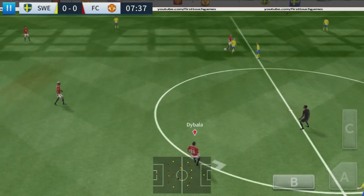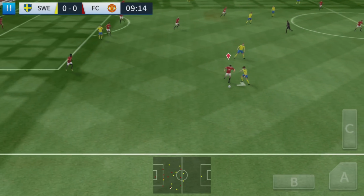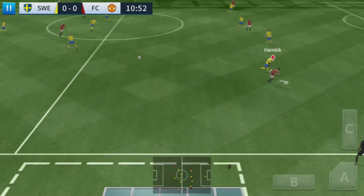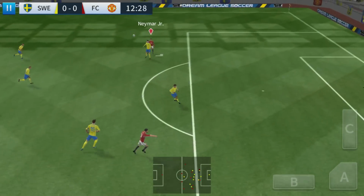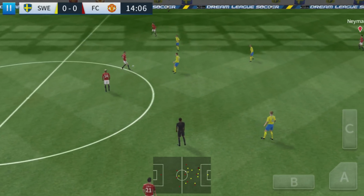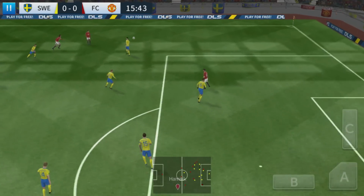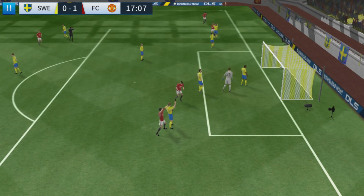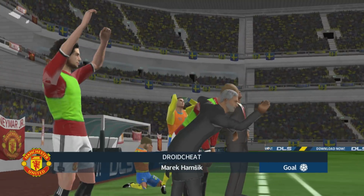They have the ball again. They've won it back. Sends it forward. Hamsik. Played in field. This is Nainggolan. That's nicely played. Good ball. It's Hamsik. Oh, he scored. He made it look so easy. And it's hard into the bottom corner.